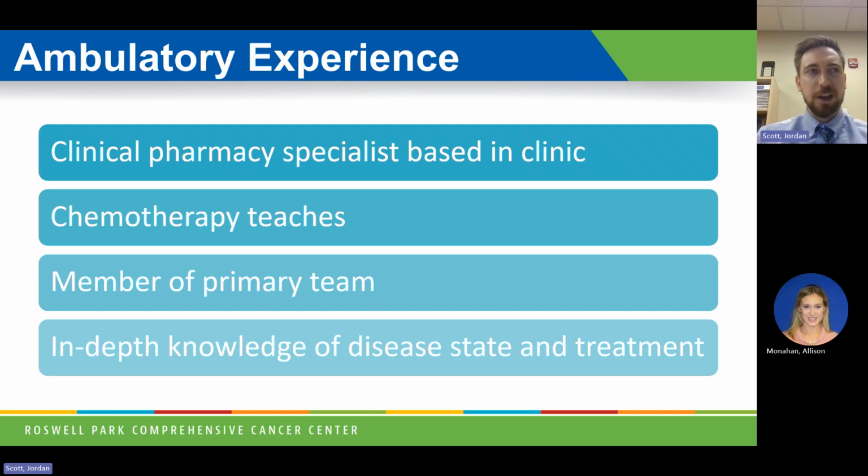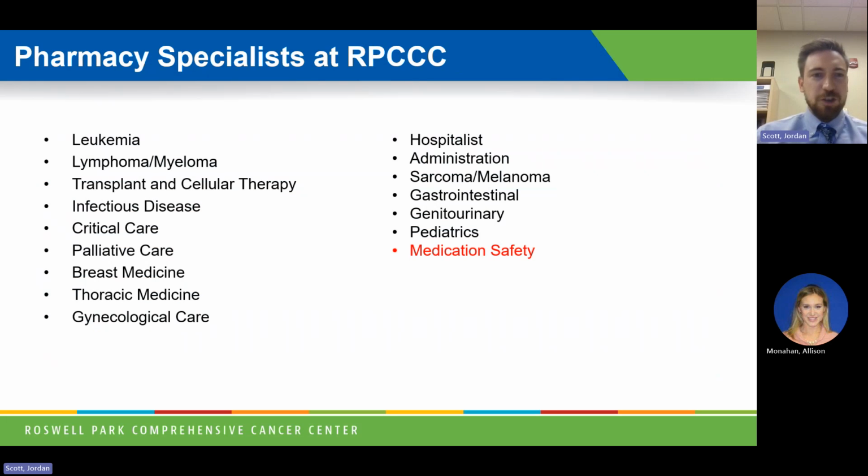And by sitting there, hearing them talk about the rationale for treatment and things, you really do develop an in-depth knowledge on the disease state, on the type of cancer that you're in the clinic for. So this is definitely the most unique experience you're going to get here at Roswell. This is unlike any other rotation that you'd be able to do at any other place in the local Western New York area. And so I mentioned that we have specialists in every one of those areas. So these are all the areas that we have clinical pharmacy specialists that are sitting, whether it be in clinic or on the inpatient service.